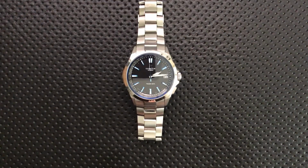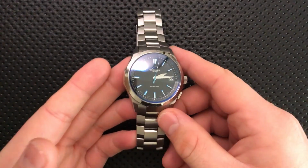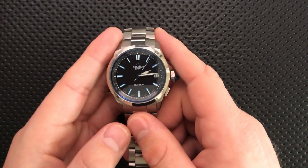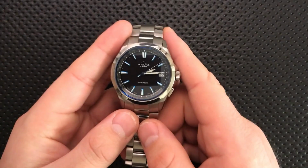Hey everybody, Nick here, and today I got a review for you of this little guy. This is the Casio Oceanus wristwatch, OCW-S100 something or another. I'll put the model number in there.